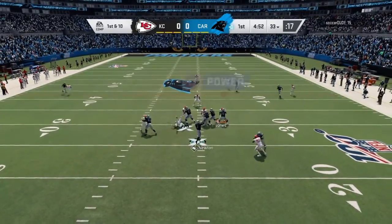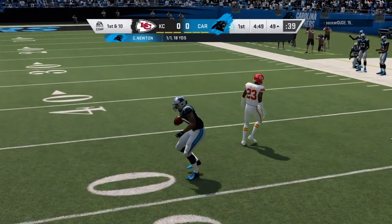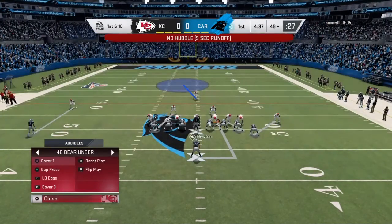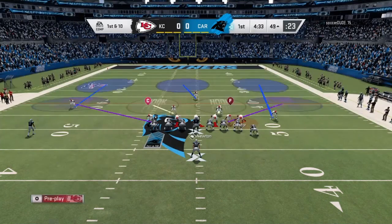Here's Newton. And this is going to be caught. He won the fight for the football. An early statement on the game's first play. 18 yards and a 1st down.